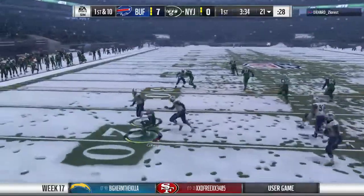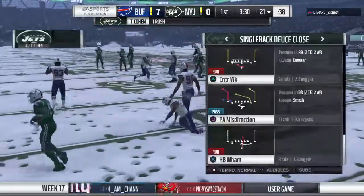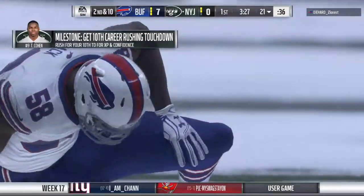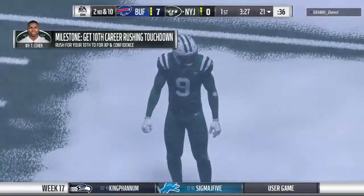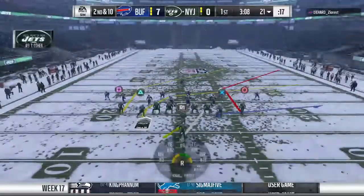Here's the first carry for Tariq Cohen. And nothing doing on his first run. Back to the line of scrimmage, and that's it. No gain on the play. It'll be second down. So nothing there, but maybe you blame that on the blocking. Yeah, at some point, you've got to win at the point of attack. And on that play, that was all the defense.